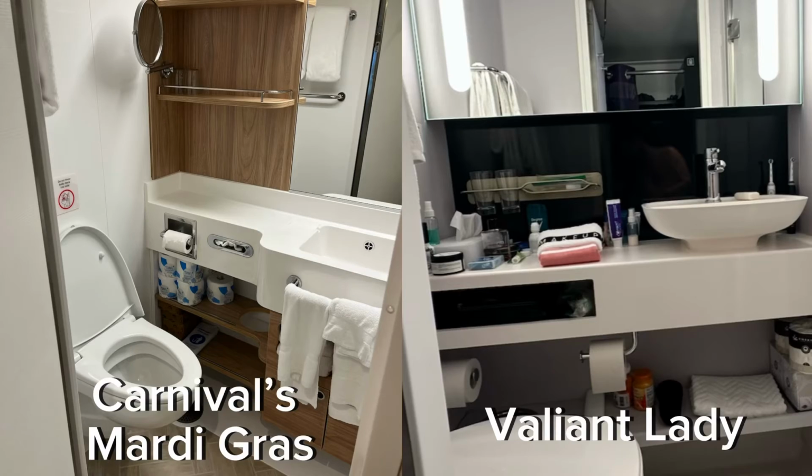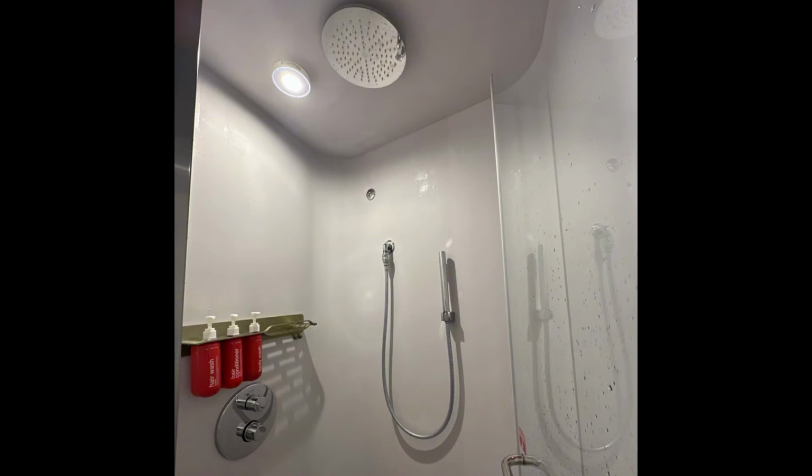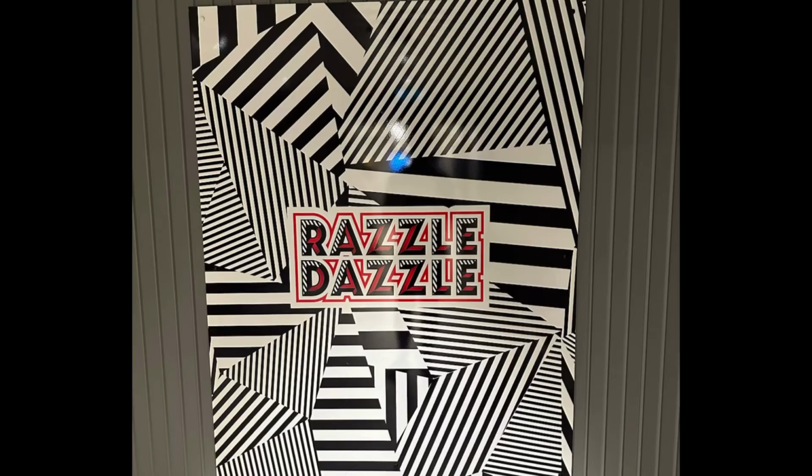I am really disappointed, is a strong word, but there's very limited storage in that room. Whereas on Mardi Gras, Carnival Celebration, hopefully Carnival Jubilee, they've got all sorts of hidden nooks and crannies and storage. This ship does not, and so it's just tiny. But the shower, the rain head, is a beautiful shower head, and then you have the wand for getting your body parts. Plenty of water pressure. Oh, tons.